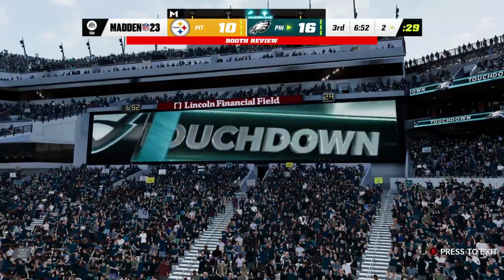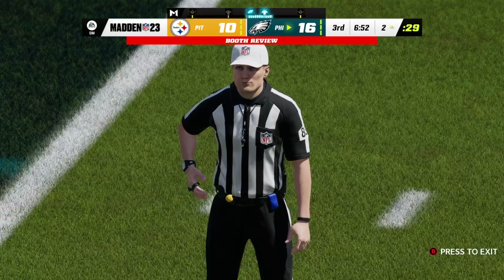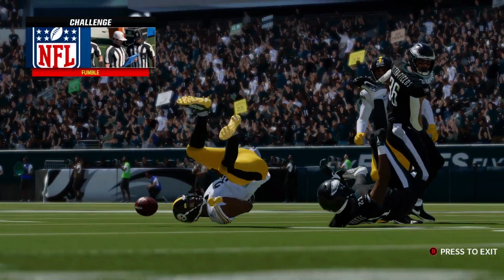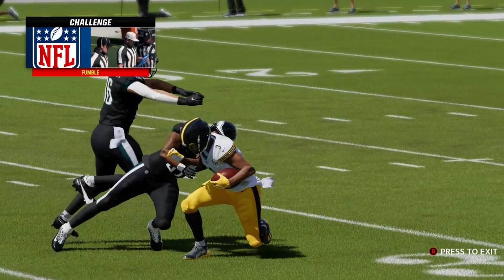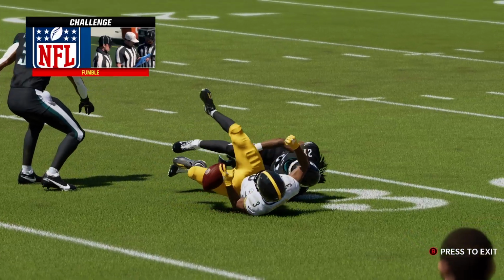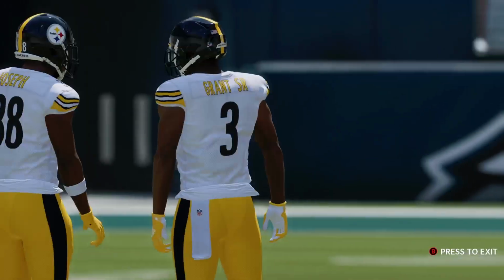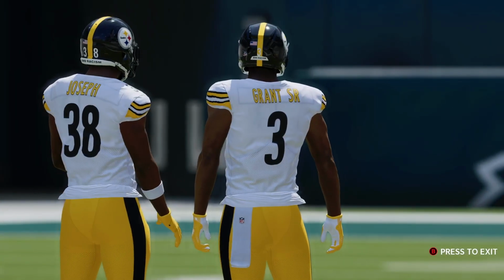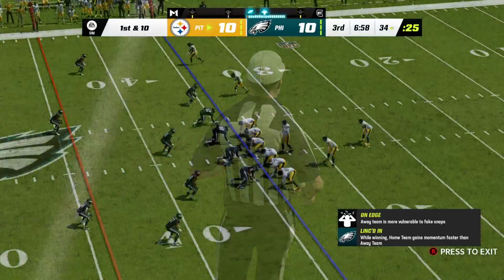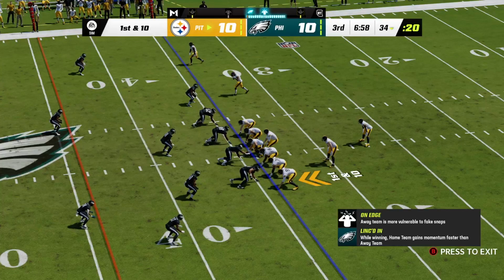And now, as with every potential turnover, they're going to take a second look at this just to make sure. Now the question, was the knee in fact down before this ball comes loose? And is the video convincing enough to overturn it? A lot of factors here. Remember, you also need clear possession of football afterwards. This is a tough one to overturn. So that one overturned. They say the knee was down, and that will not be ruled a fumble.